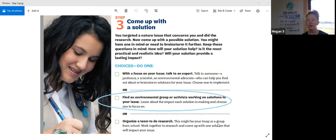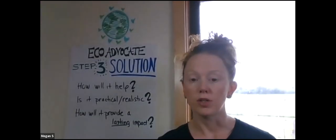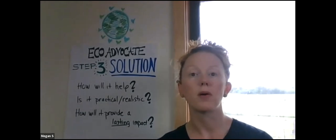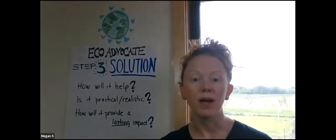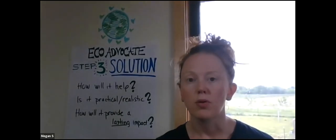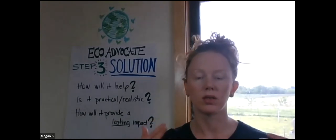And then finally, will your solution provide a lasting impact? So, for example, if there's litter in your park, then you and your troop, or you by yourself, could go to the park and pick up the trash, right? And that's important, and it would have an impact for that day. But the problem is that people are littering, and so you want your solution to have a more lasting impact.